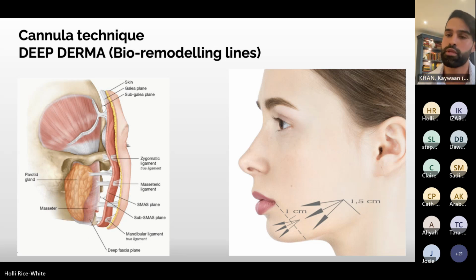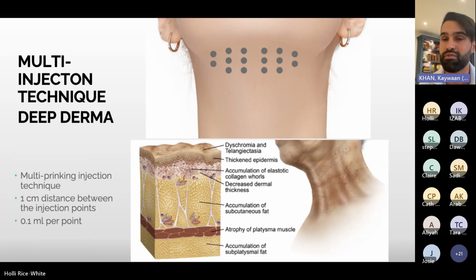And then, as well as the lifting and tightening, the other way that you can use cannula is for subcision if someone's got acne scarring. And this is, again, another good way of delivering really effective skin resurfacing and skin boosting results for people who've got scarring.